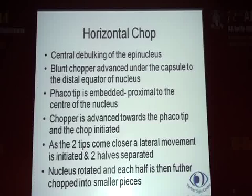In any chopping, you have to have a good purchase of the nucleus. The phaco tip should be at least around half the depth of the nucleus. The chopper is advanced towards the phaco tip and the chop is initiated. As the two tips come closer, you give a lateral movement, so the vector force changes, a lateral movement which causes the separation. And the two halves are separated.